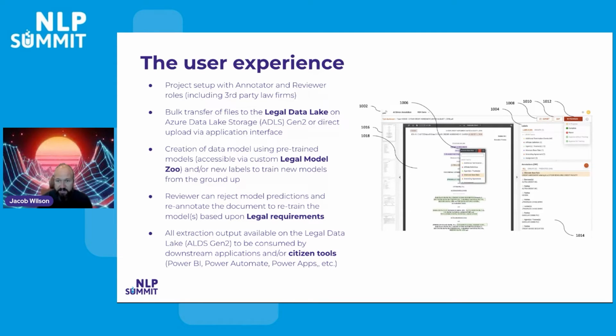If they're rejecting the predictions as a reviewer and saying, no, that's not quite the clause I intended you to identify, they can delete those annotations or predictions, select that label, and re-annotate. That will then be used as the next training batch for the machine learning model, so that we don't keep getting those bad predictions from those individual term-based models.